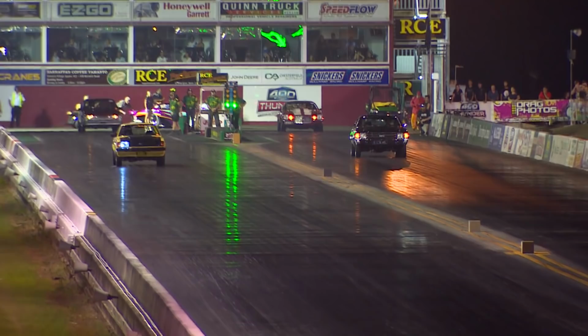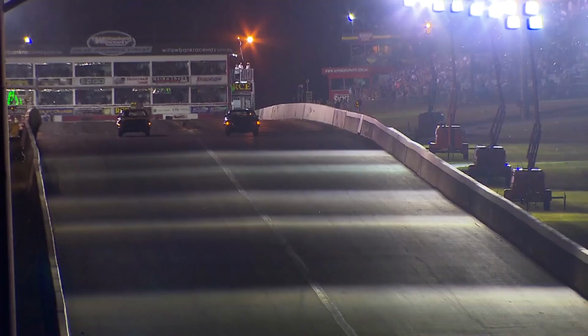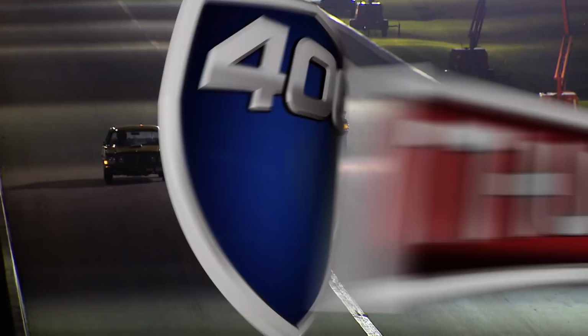Yeah, Harms has a slight reaction time advantage. You can see Studley looking over his shoulder here. And Jason Studley gets the win, 11.75 on his 11.75 nominated time there. That is a great pass for Studley.